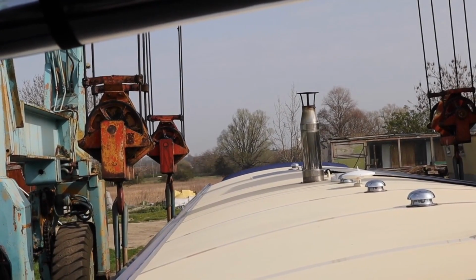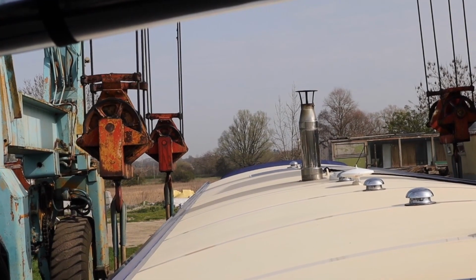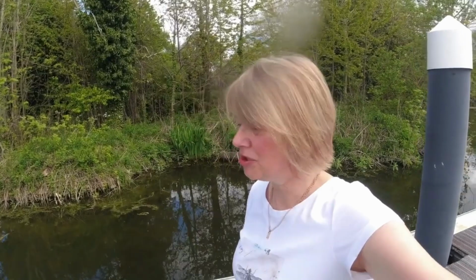For anybody that's interested, the boat weighs 35 tonnes. But it just was too heavy and it had to be put back in the water, and so we've gone with plan B. So tomorrow there's a huge 220 tonne crane coming to lift us out. And I'll miss this place. It's been absolutely fantastic here and they've been very good to us too.